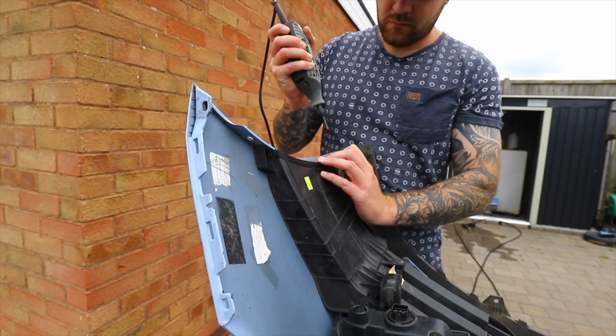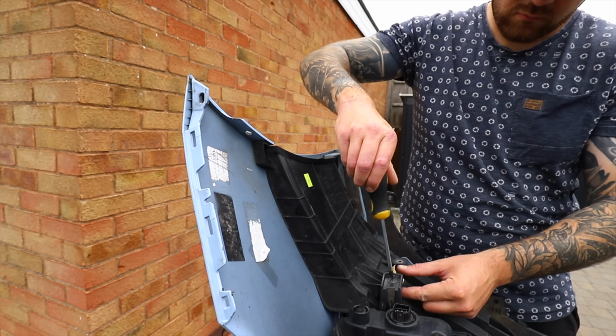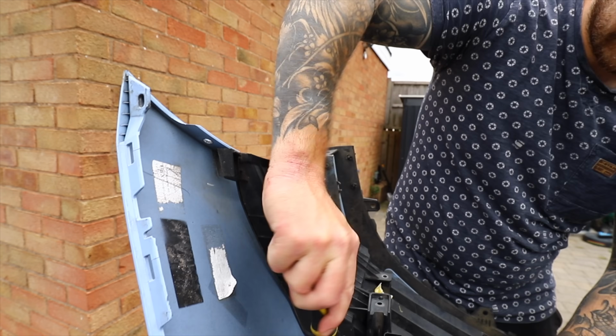So it's not that it's particularly technically challenging, but it's just knowing that once you cut it, there is no going back, so there's no second chances. So I start by very carefully drilling out the rivets which hold this little vent in place, splitting my time between the two to keep the plastic nice and cool and to stop it melting.